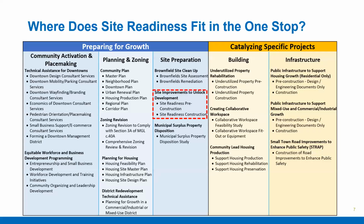The One Stop is built around what we call the development continuum. This framework represents the life cycle of a major community development project, from the initial community visioning to final construction. Each development continuum category is made up of multiple project types, which are shown in bold on the screen. Each project type is tied to a specific one-stop program. The Site Readiness Program can be found under Site Improvements to Unlock Development Projects type within the Site Preparation Development Continuum category.